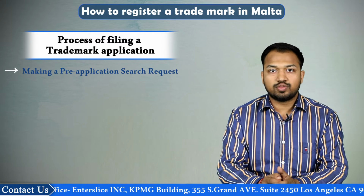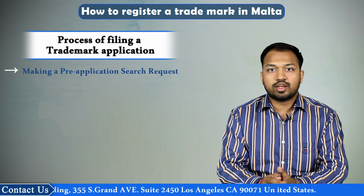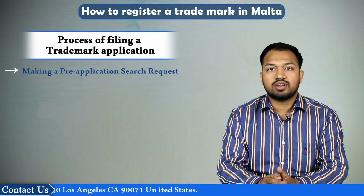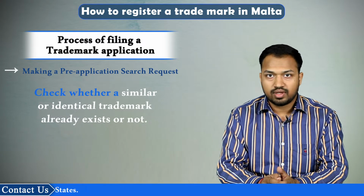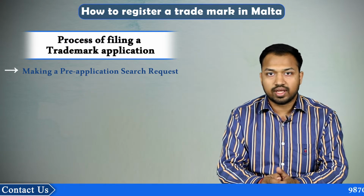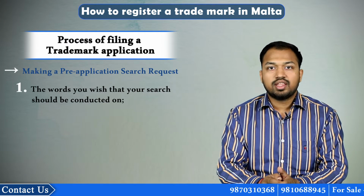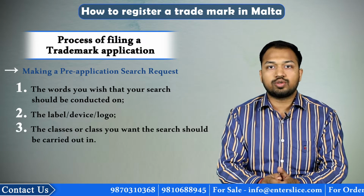Before making the application for trademark registration, it is advised by the trademark experts at Enterslice that you make a pre-application search request to research the National Trademark Database to check whether a similar or identical trademark already exists or not. The search request must include the following. 1. The words you wish that your search should be conducted on. 2. The label device logo. 3. The classes or class you want the search to be carried out in.